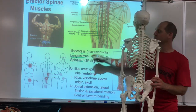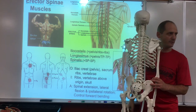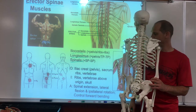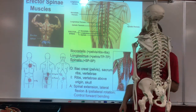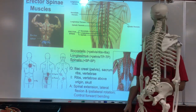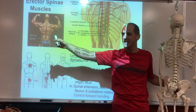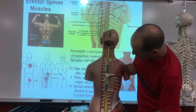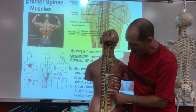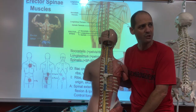Longissimus just means it's the longest one. And then spinalis is a muscle that's right on top of the spine. So those are the three muscles that make up the erector spinae. And most of the time you use this as a group, because I did some dissections of these muscles right in here, and there's a lot of little small muscles. You can't even differentiate which one's exactly which.